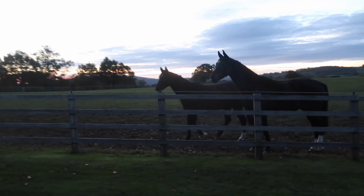So while they eat their breakfast, I'm gonna go and get the youngsters in. The 2-year-olds stay out overnight. Now that we're coming into winter though, they will probably start to stay in when the weather changes, but for the time being they're still out, so we're gonna go and grab them.